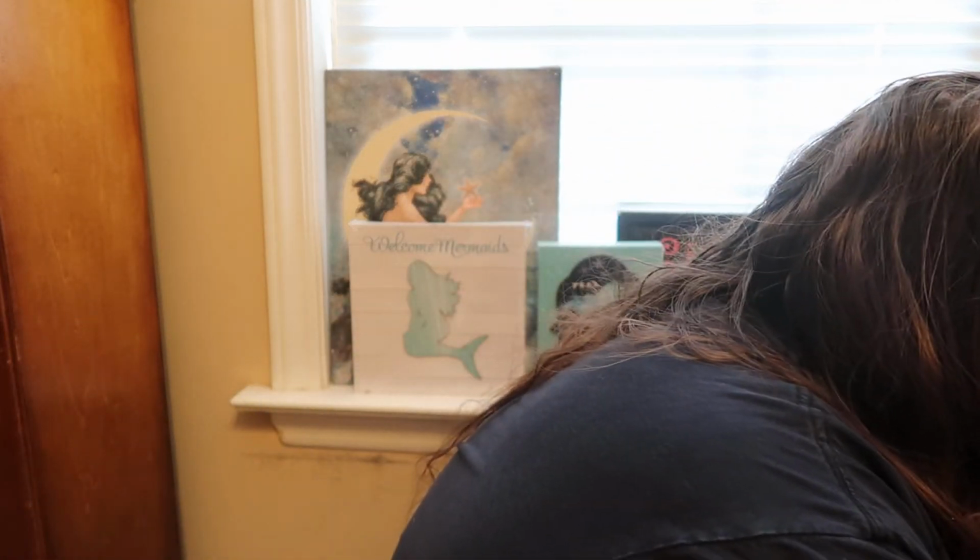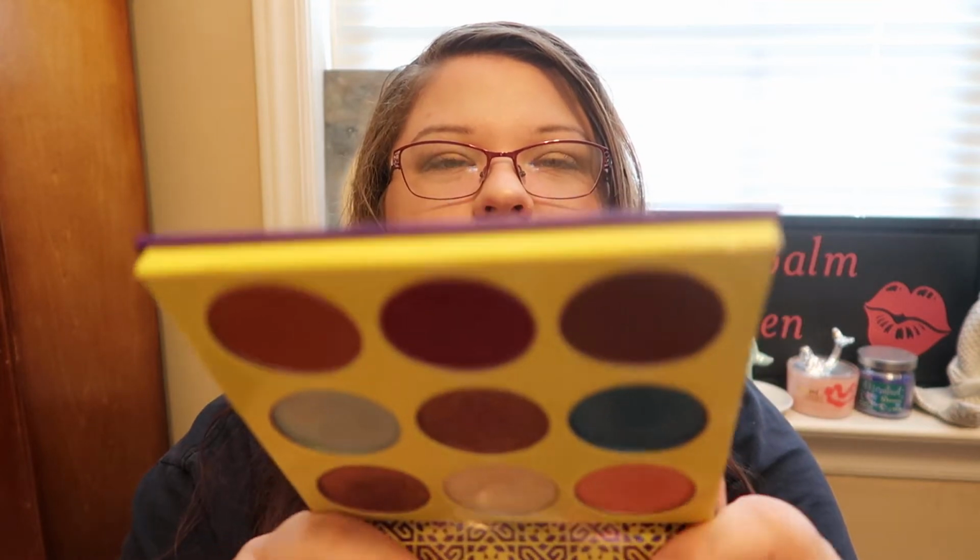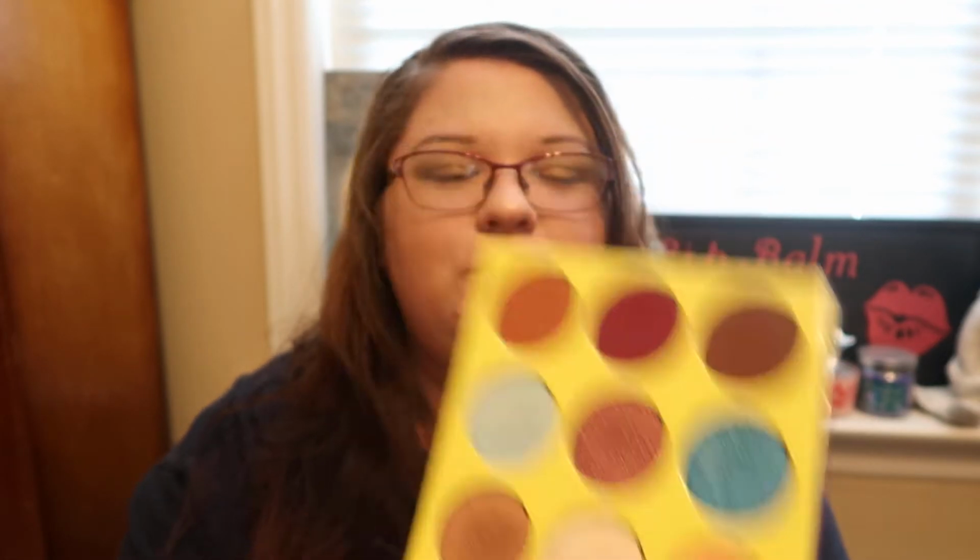And then I got some Juvia's Place palettes, and this is the one I just got for my birthday as well, the Nubian 2. Very beautiful palette. Cannot wait to do some beautiful eye looks with that. The Juvia's Place palettes are fantastic. I love the formula of them. They're just super nice. Then I have the Saharan 2. Got this for my birthday as well. If I can hold it up. Isn't that beautiful? Love that.